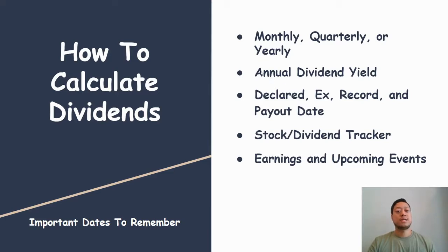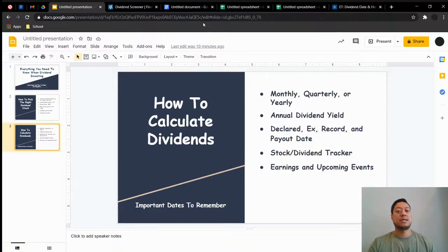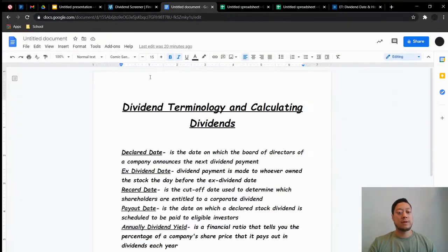So first thing you guys have to do to calculate dividends, I will give you examples, is find out what the annual dividend yield is. And also, guys, to get paid for it, there is a declare date, an ex-date, record date, and a payout date. So let me go over some of these definitions and then we will see what they will be.